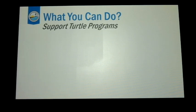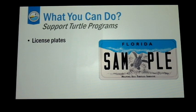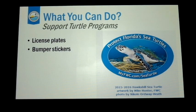Is there anything else you can do? Well, sea turtle programs, like everything, cost money. We have interns that come down here every summer, and they are dependent on some of these programs to support them when they're here. If you're a Florida resident, you can buy a sea turtle license plate. A fair amount of our money for interns comes from the proceeds of these licenses. Every year, FWC produces stickers like this one, and they're different every year. You can collect a different one every year if you'd like to. Get information on these stickers by going online to myfwc.com/seaturtle.